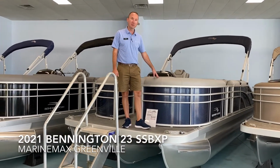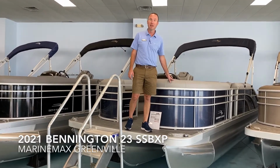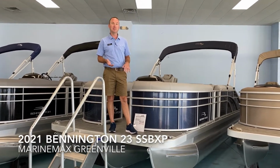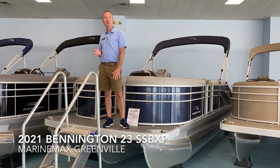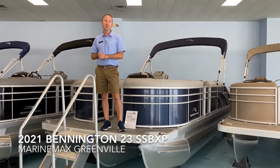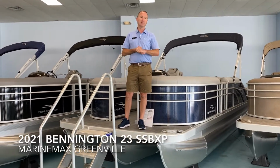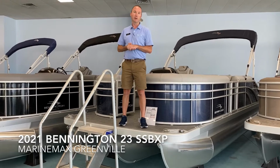Today I'm aboard the 2021 Bennington 23 SSBXP. This is a 23-foot boat with the swingback style seat and the premium edition, which gets you an extra few options on this boat. This is a tri-tune with the SPS performance package, powered by a Mercury 200 horsepower V6 motor and power assist steering. Really a fun boat to drive and gets you down the water really well.